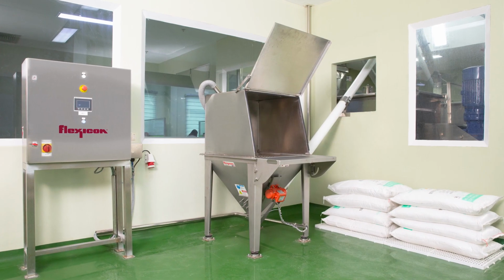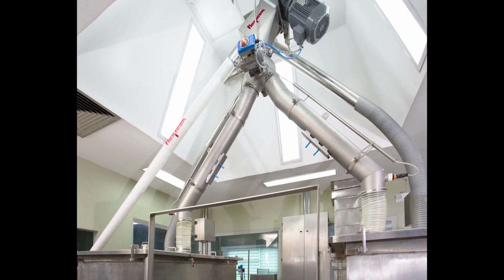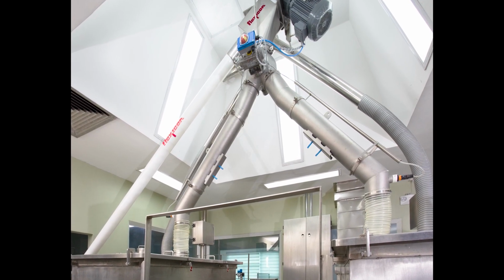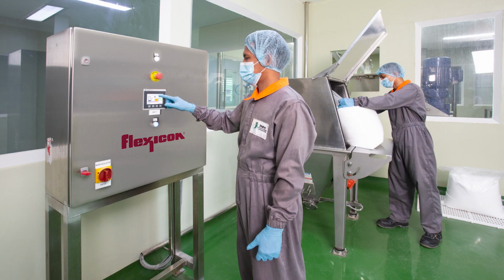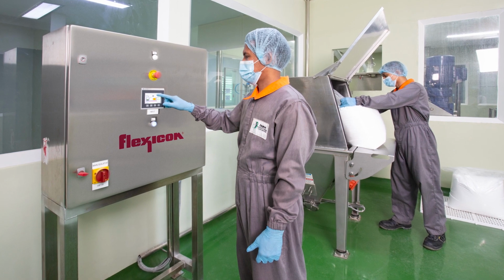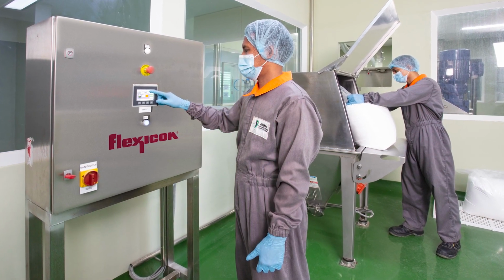The enclosed system prevents contamination of the product and plant environment and reduces the physical burden on plant personnel who previously needed to empty bags directly into the blenders. According to the company, material handling, worker safety, convenience, and cleanliness all improved markedly.